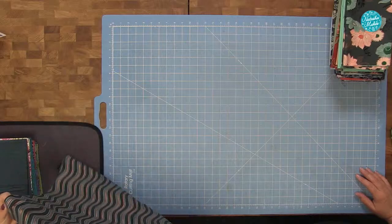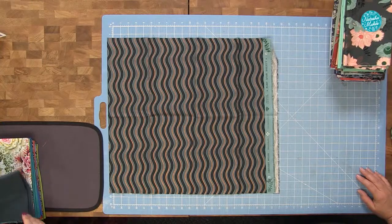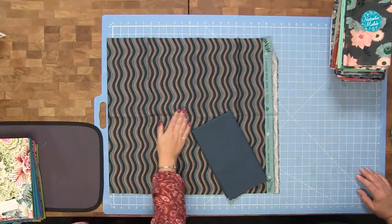No. Now, this is, again, the same collection, Elixir. This is Wavelength. And this one is definitely going to need a close-up. For a lot of these this week, I've loaded an image from a reasonable distance so you get an idea of scale and pattern repeat. But I've also zoomed in so you've got a close-up image, and that will really help to show you the detail, especially with a print like this, which is dazzling in real life, isn't it?